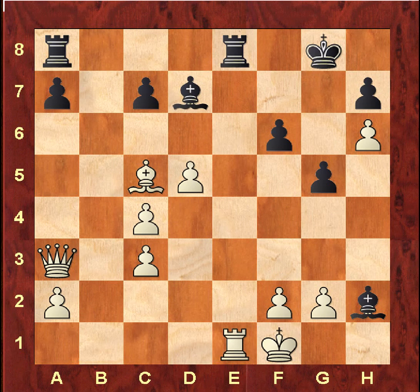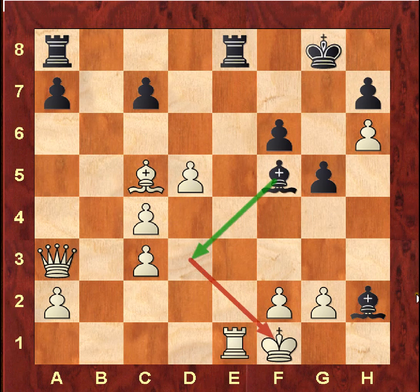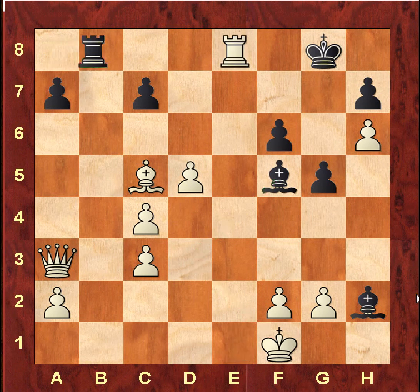Now bishop f5, threatening to check on d3, winning the rook. But first, white can take here with check. Rook takes. Black keeps threatening now a nasty check here, which in fact would be checkmate. Check on d3 would be checkmate right now, but bishop e3 just covers that threat.